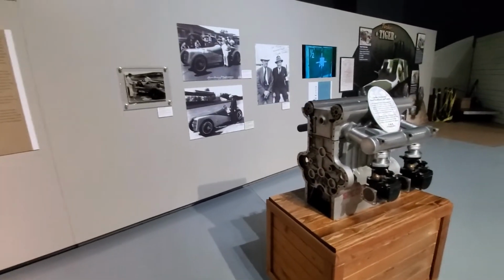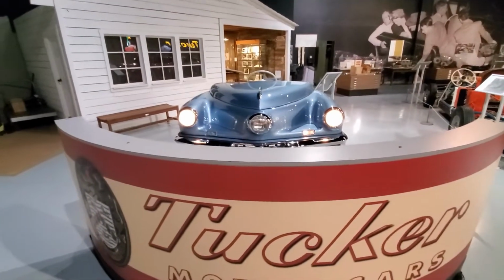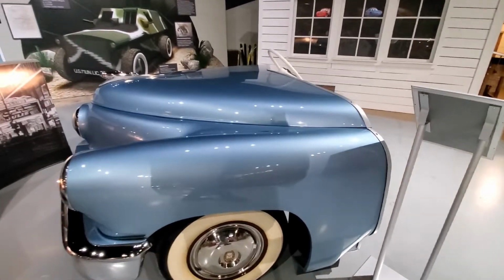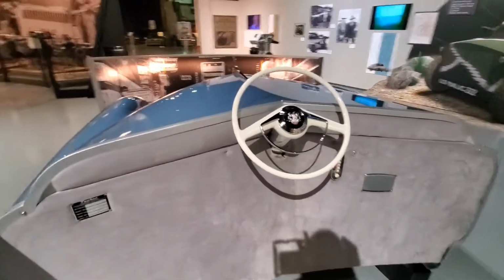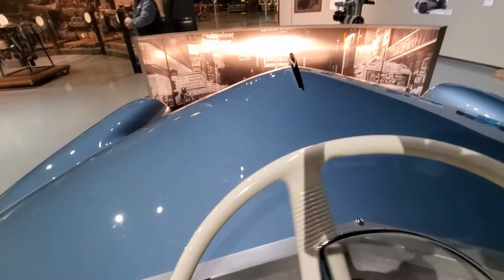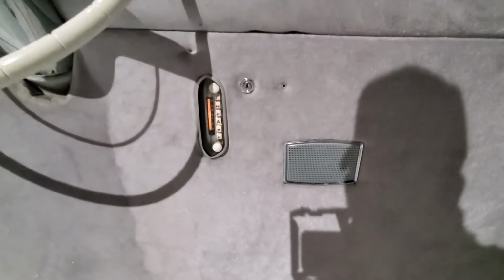So in this section, this is the Tucker section, which has an amazing display here. Starting off with this front clip of an actual Tucker, that when you walk up to it, a motion light turns the headlights on. And you can actually walk around to the back of it, where the steering wheel is, and you can turn the wheel, because Tuckers, if you don't know, had a third headlight in the middle. And when you turn the wheel, the headlight would actually turn with the wheel. So you can see on the board in front of me that it's turning with the wheel, and it goes off when you go straight. It has the Tucker radio playing in it.